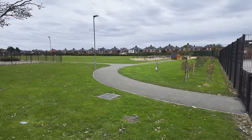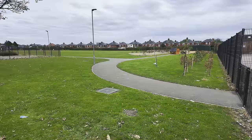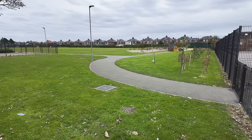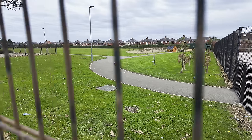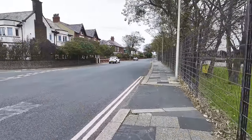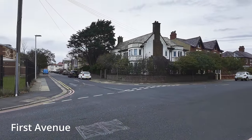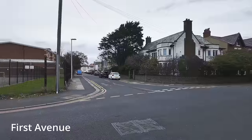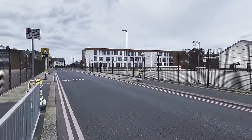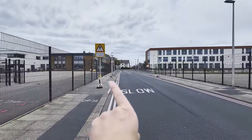Here's a little nosy into the extensive sports fields here at the Armfield Academy. And I just want to reiterate that I am filming this on a Sunday at tea time. So there's nobody at the school, just in case someone's thinking, oh, look, he's filming the school. You always get one, don't you? But anyway, we've got a road here that's called First Avenue. Look at that there, look. Some swanky properties down there. Yeah, so a lot of the streets that hang off this road are pretty posh. But I'm going to head back up to Lytham Road again. And we'll carry on towards the south.